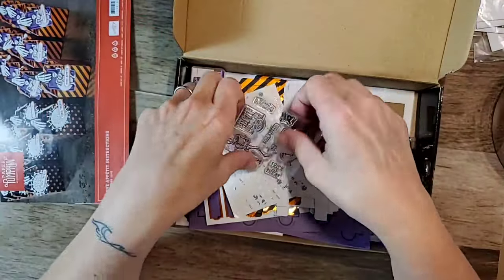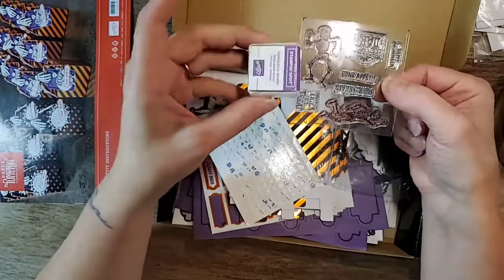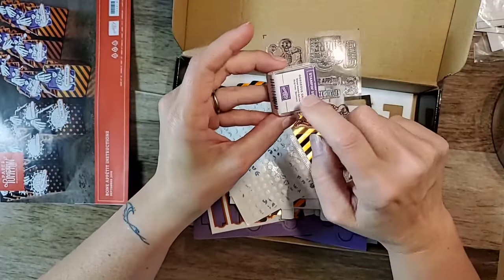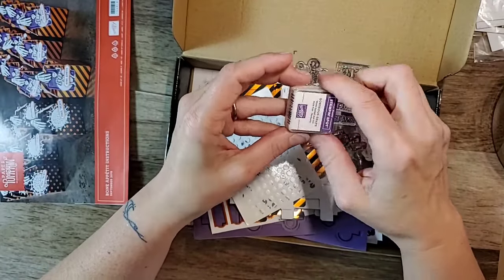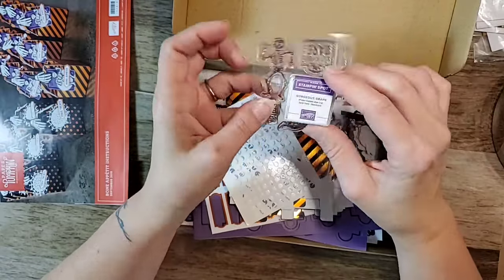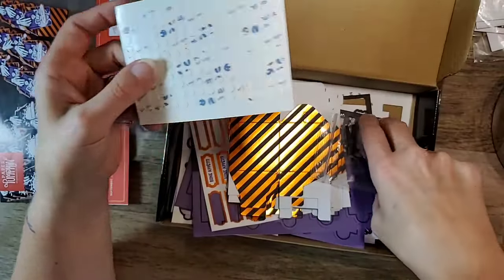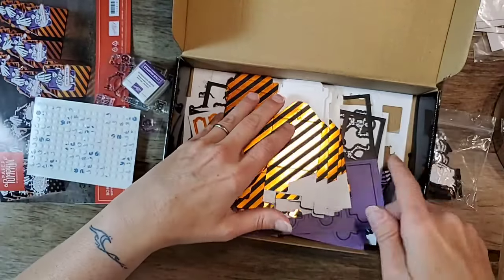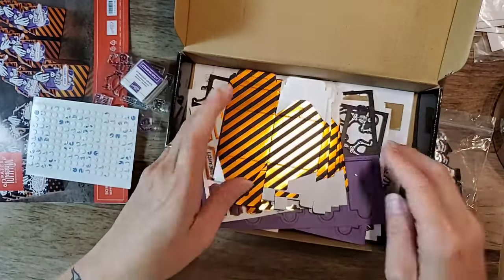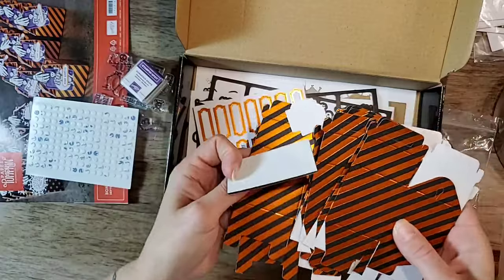You'll get some little stamps, and you get a little ink pad. These ink pads will last you a good long time. I still have some from a couple of years ago that I still use, so they're a good deal. You'll get glue dots. Oh my goodness, you get everything you need. This kit makes these cute little gift boxes.